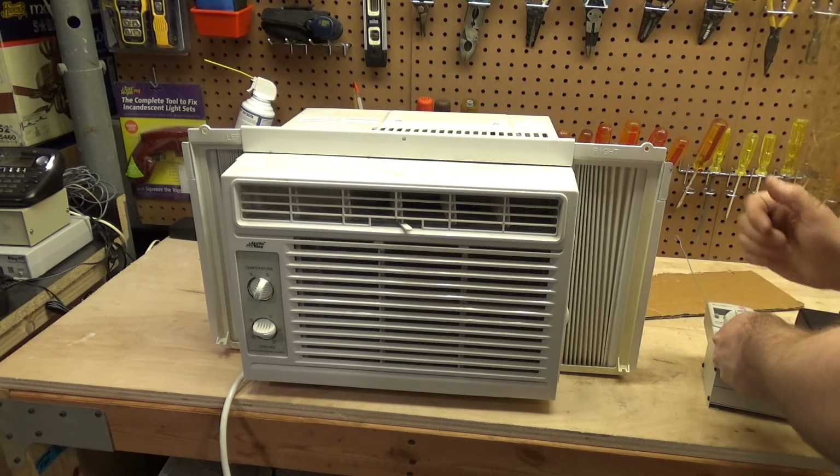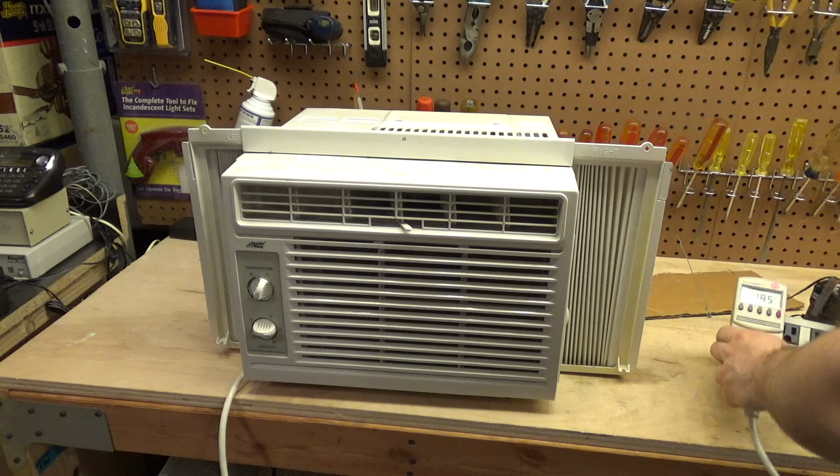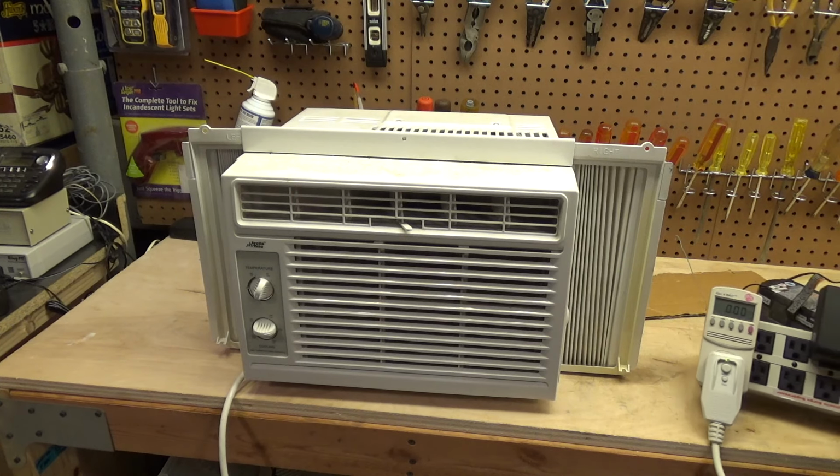So right now we have 118.5 volts over the amps. This is rated for 4 amps at 115 volts. I highly doubt that we'll have it get up to 4 amps. I suspect it'll sit somewhere around 2.5.